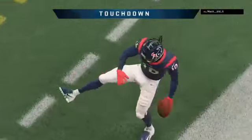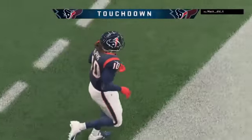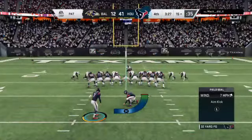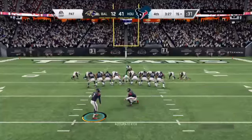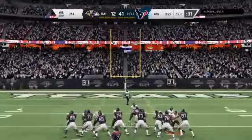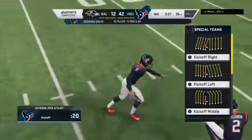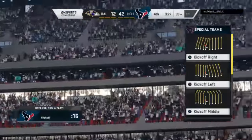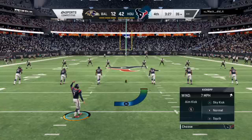That is caught. Hopkins for the Texans touchdown. DeAndre Hopkins, his 2nd touchdown of the afternoon as his guys continue to put this one out of reach. Fairbairn good with the extra point, and the lead will swell by 1 more. Texans 42, Ravens 12.